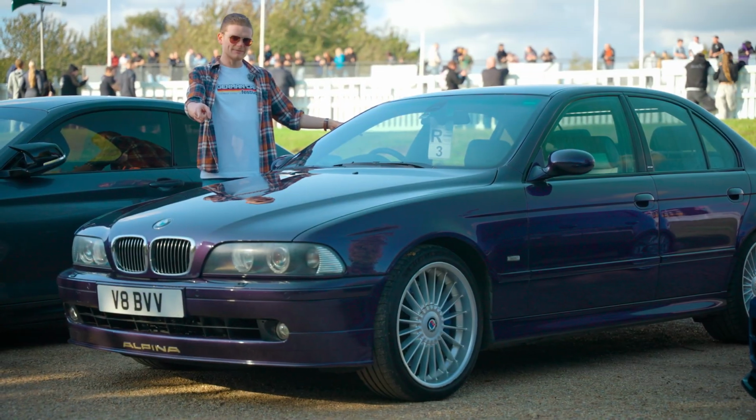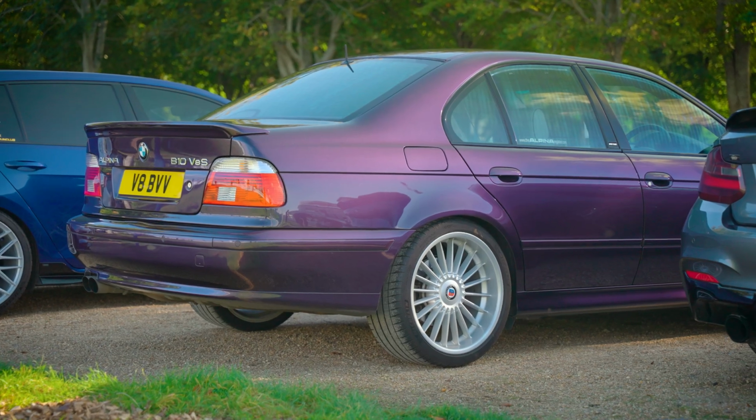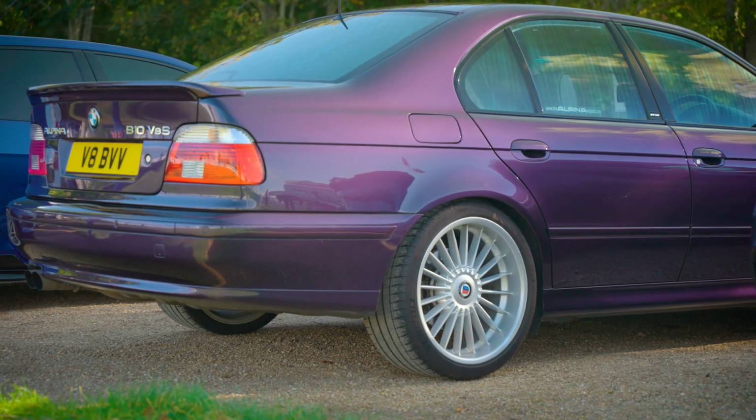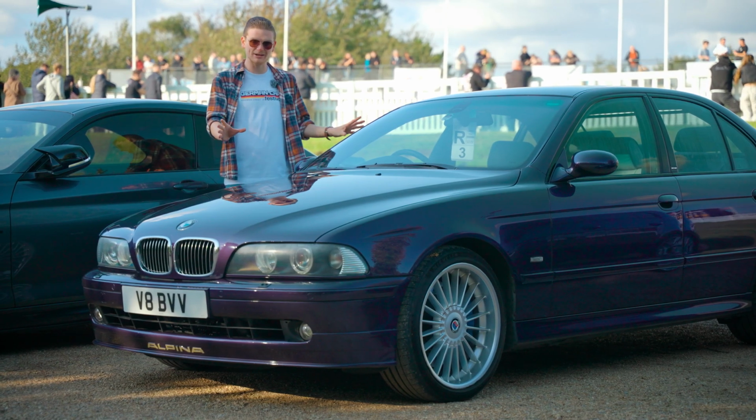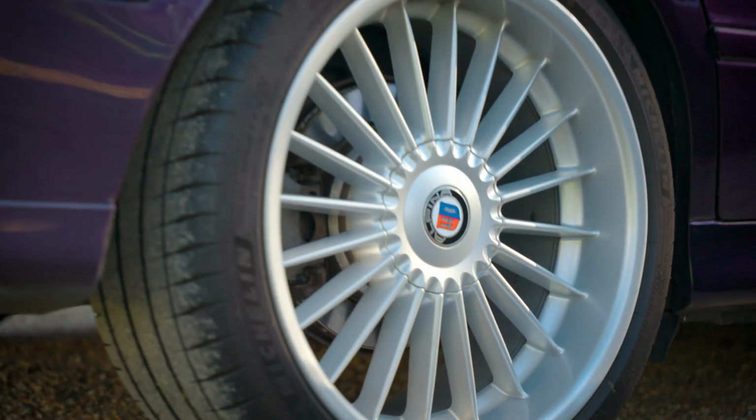Looks like an E39 M5, but isn't. Welcome to the Alpina B10 V8S. This really stood out to Lucas and I. Looks absolutely stunning. It's a genuine Alpina, not a rep. It's in purple, it's got grey leather with blue tints. Lovely spec this. And you can think of this as like the gentleman's GT version of a BMW M5.